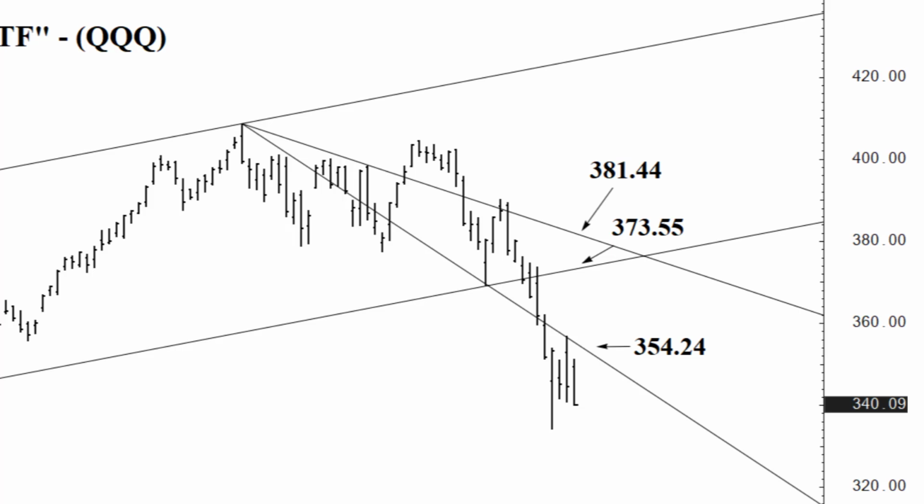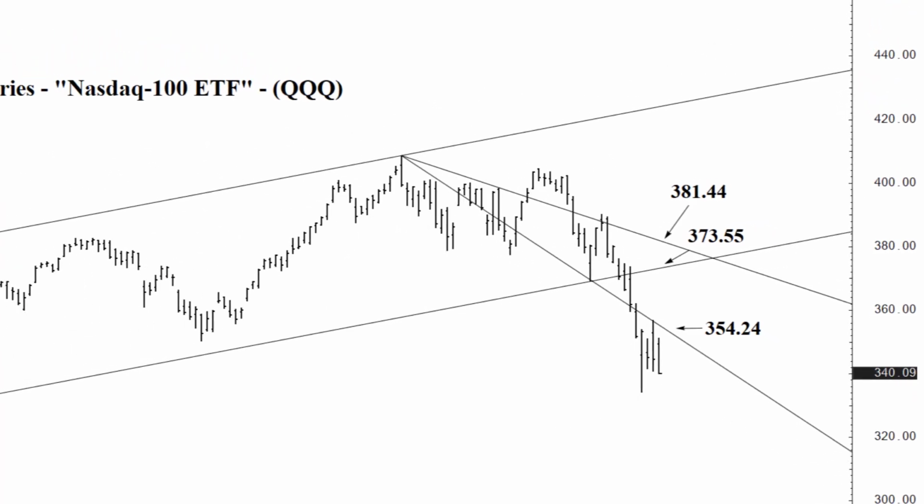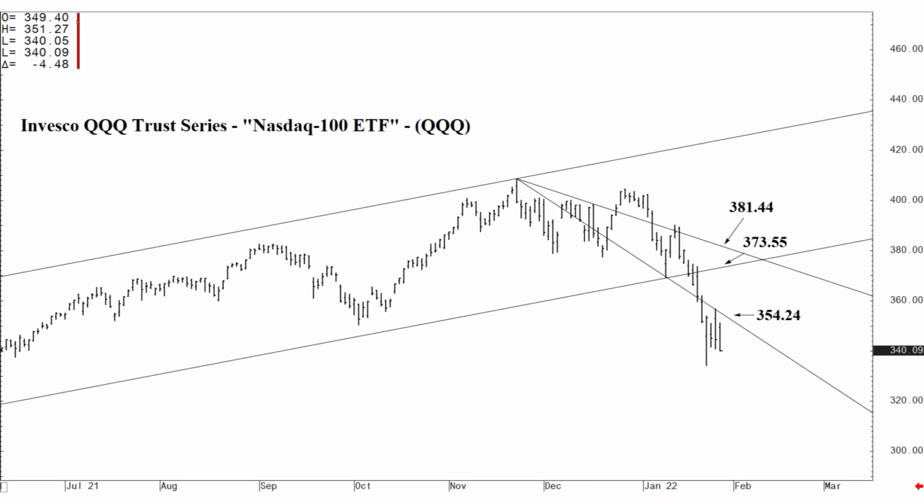And really, not until we close above 381.44 do I see a good Q1 low made in the triple Q, and then I would anticipate bullish continuation into the 420s, and I'm not going to show that just yet. We'll just have to kind of see how the low plays out. The low is not in yet from what I can tell, and I do think we're going to get down to that 324 and change area by the end of next week.